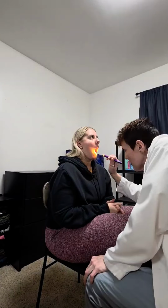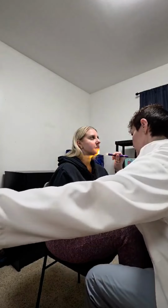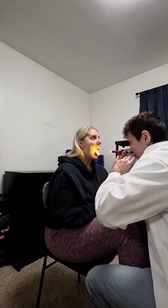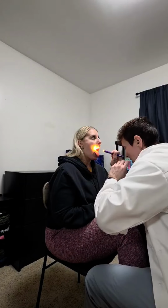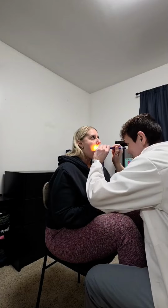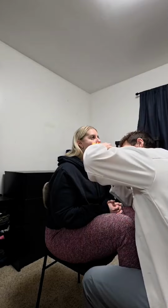Lips are symmetrical, pink. Go ahead and open. Can you say ah? Alright. Go ahead and stick your tongue out. Tongue is midline. We got bilateral tonsils noted. Uvula is midline. Say ah. Gag reflex is present.